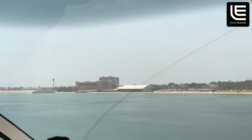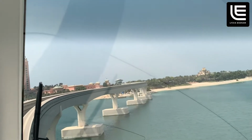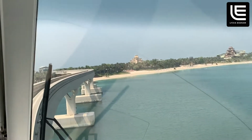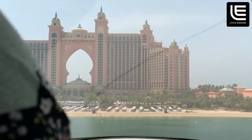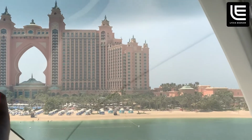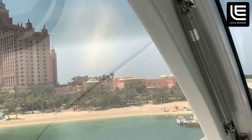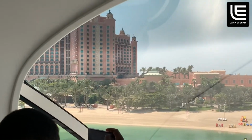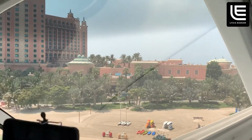This is the view we have all been waiting for. Just look at this. Goodness, my camera is not doing justice to the views, but the view here is breathtaking. I mean, the Palm Atlantis is a luxury hotel resort located at the apex of the Palm Jumeirah in the United Arab Emirates, and is the first resort to be built on the island. Like I said, Dubai has been so intentional about development, and to know that there is a hotel resort on the island, that is everything.